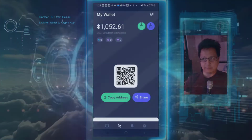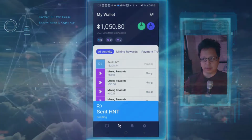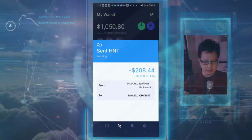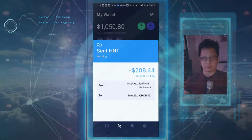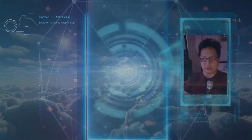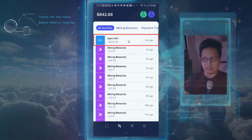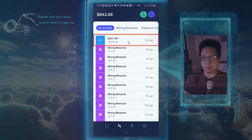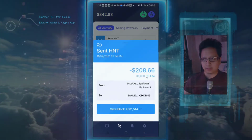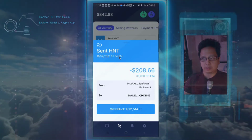Once it's sent, you want to go check if it's sent. So there you go, I was close, 208.44. If you're not sure, just use a conversion calculator. After 11 minutes, this is how much has been sent. It took 11 minutes to send that crypto.